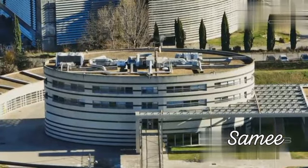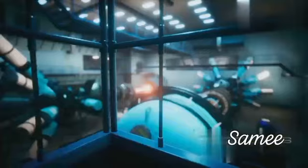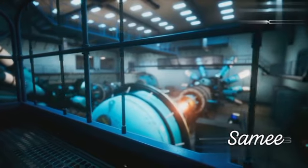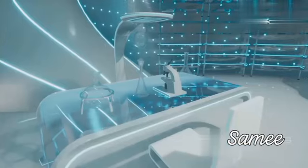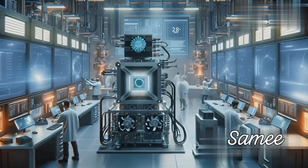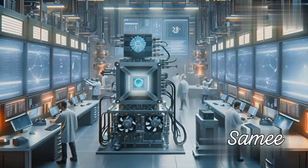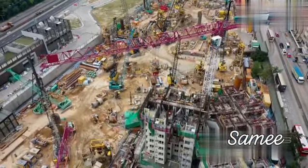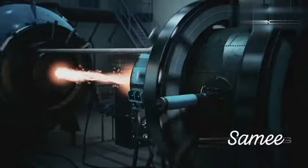So, what makes this place so special? Well, HEPS is a synchrotron light source, one of more than 50 around the world. But it's not just another name on the list. When it opens, it'll be the most advanced fourth-generation synchrotron on the planet, built from scratch to push scientific boundaries even further. Here's how it works, in a nutshell.